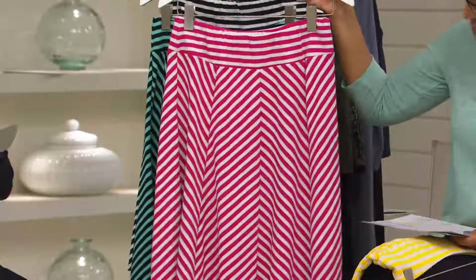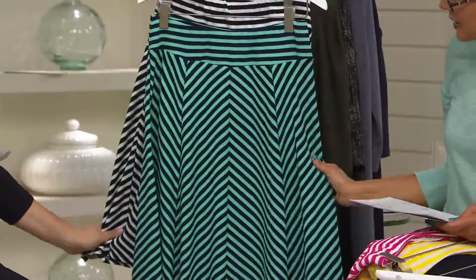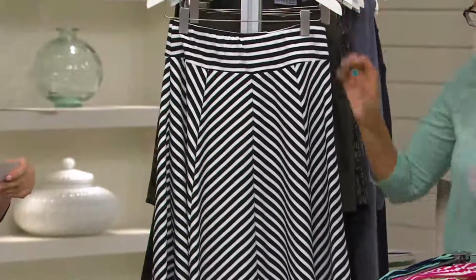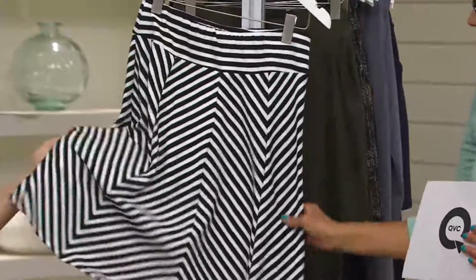This is our raspberry with the white, and then we also have the malachite with the navy. How gorgeous is that? Beautiful. And then we also have your black with the white. Now this is what we know George for. This is the crepe that we know him for.